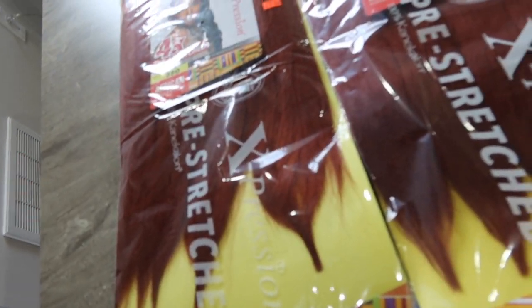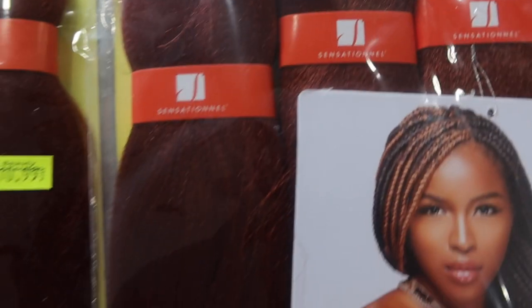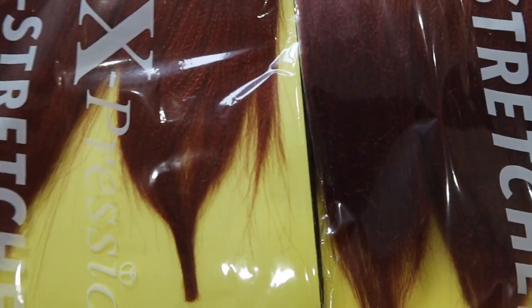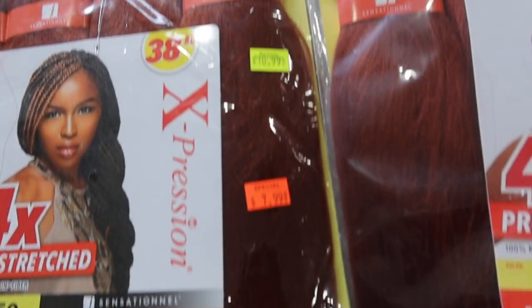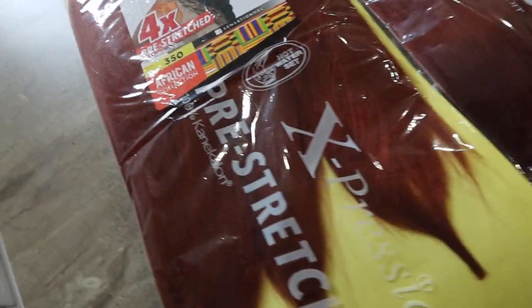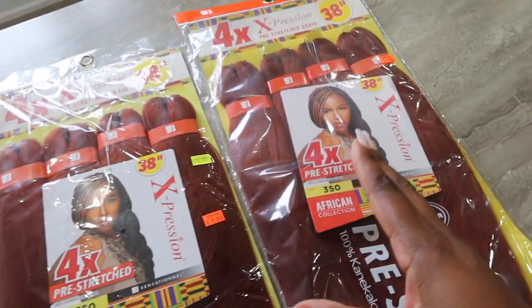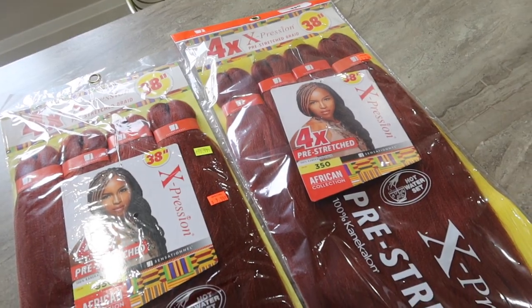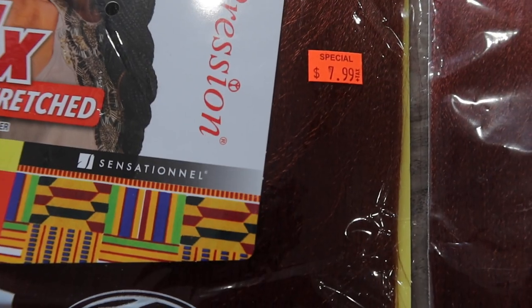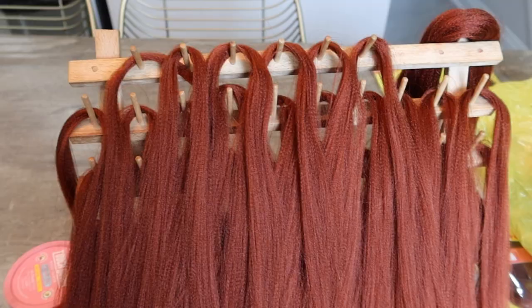I'm back, and this is what I decided to go with. It is color 350. It is pretty much a copper color, I think I would describe it as. Definitely in the ginger family, but not quite red, and obviously not blonde. So this is what I thought would be a really nice alternative for my transition from summer to fall. And I got two packs, and they were $7.99 each. I've never done this color before, so I'm pretty excited about it.